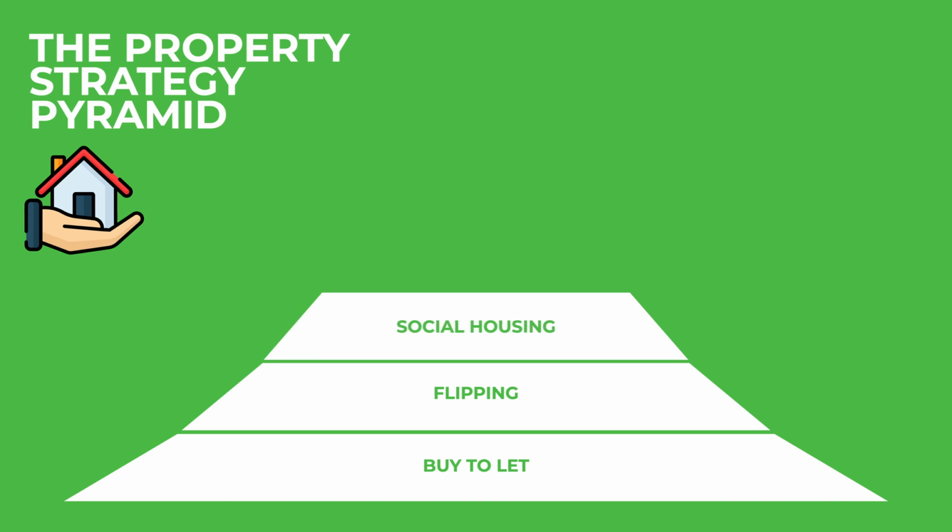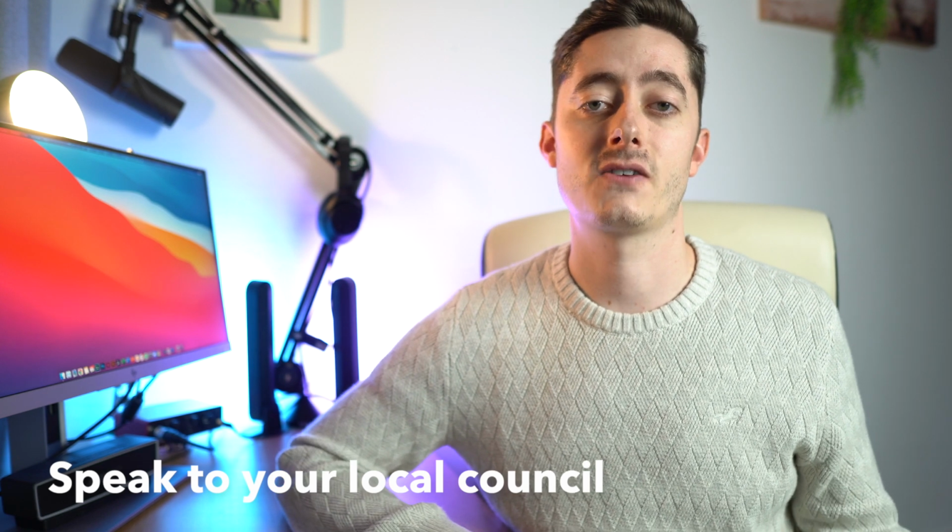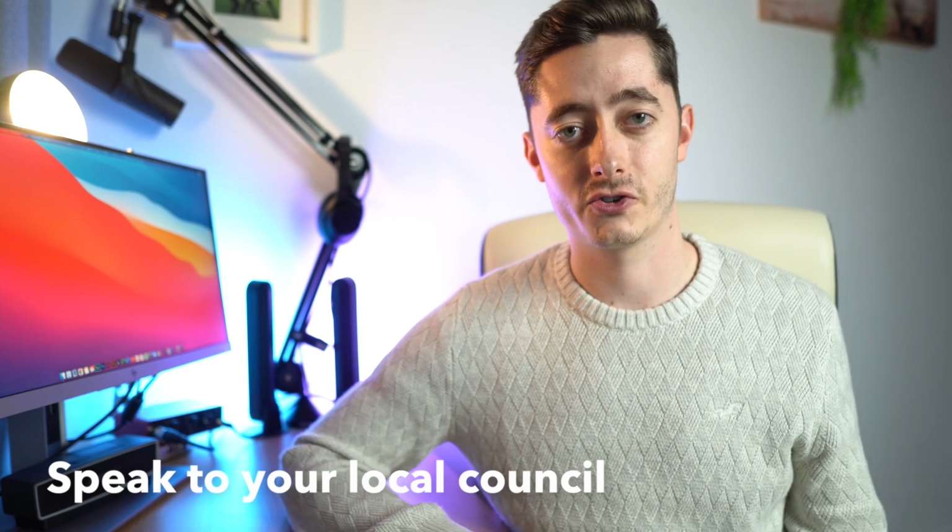The next layer is social housing. Now, a lot of property investors shy away from this idea, and that's because of a lack of knowledge or understanding. The best thing to do is get in touch with your local council and ask them what are their social housing requirements and what are they short of in stock.